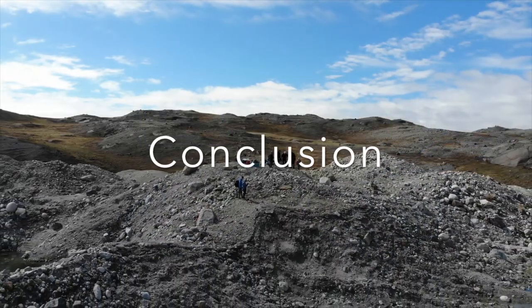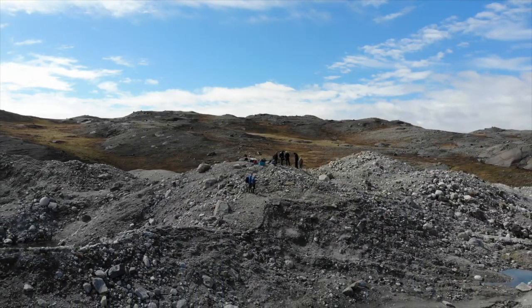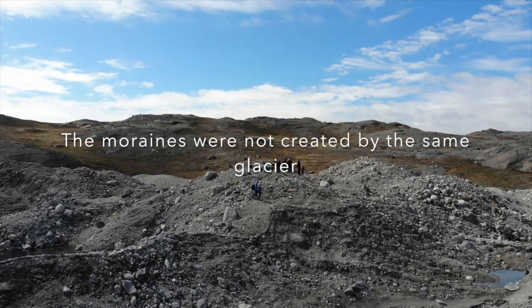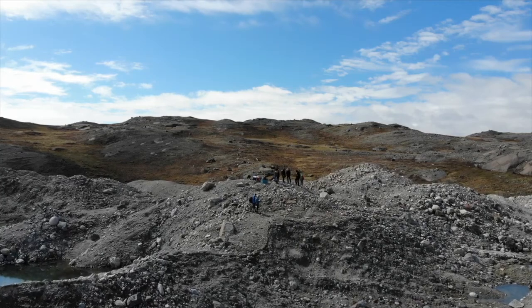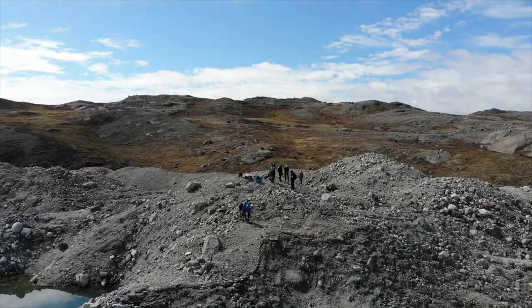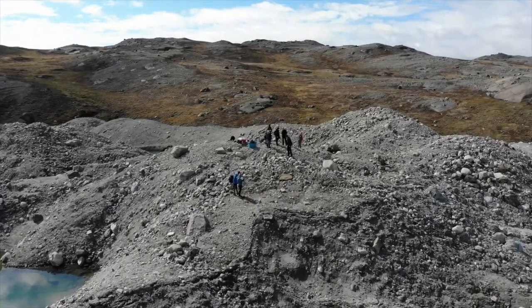So, what does this mean? In conclusion, we saw that the moraines at Kellyville and Point 660 were not created by the same glacier, but by 2 different glaciers. We can also conclude that our method is usable for determining rocks and minerals underneath the Greenlandic ice sheet.